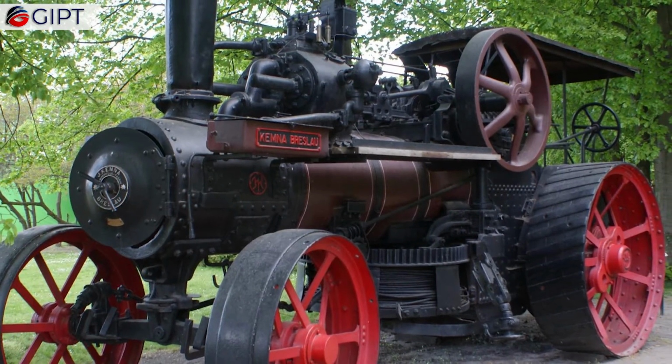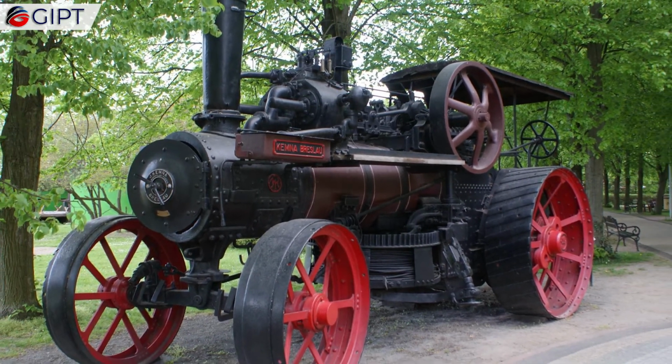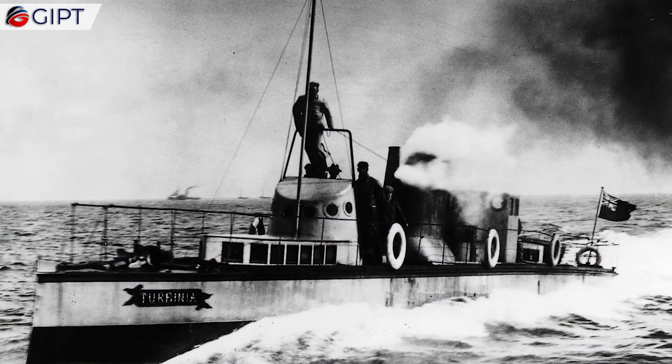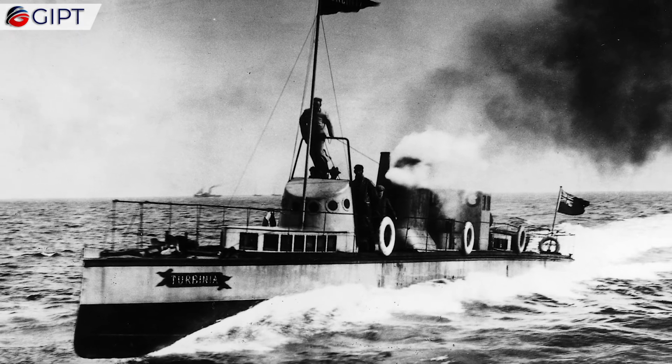Most important of all, the steam engine's basic principle of turning energy into motion set the stage for later innovations like internal combustion engines and jet turbines, which prompted the rise of cars and aircraft during the 20th century.